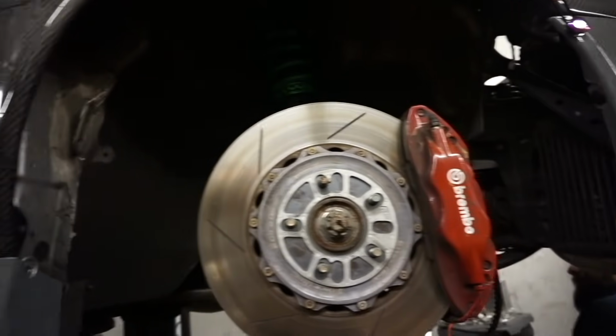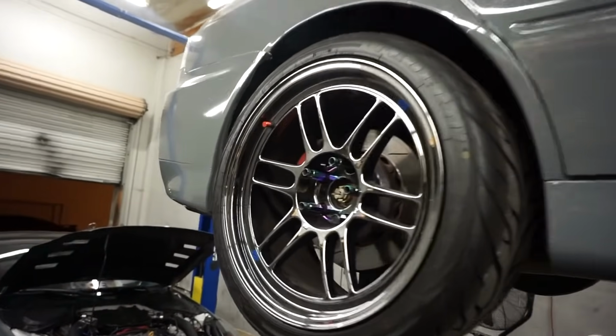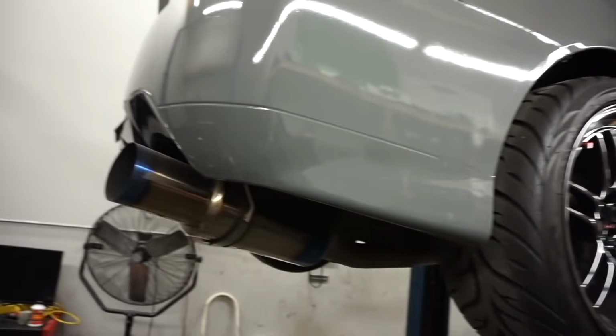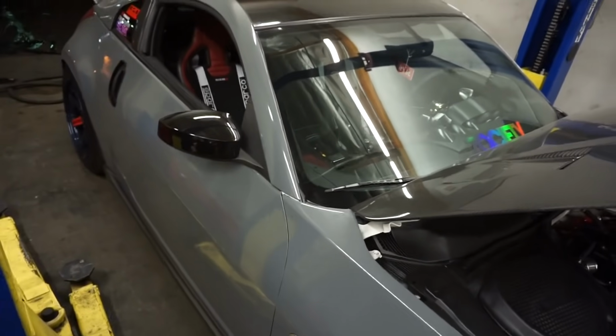Just gotta put new lifters when they come in, and then just wait for my valve cover to be done. I had them clean the baffles out. So very soon, very soon. But it starts, it runs, everything right now is good. The life of trying to mess with multiple cars, man.